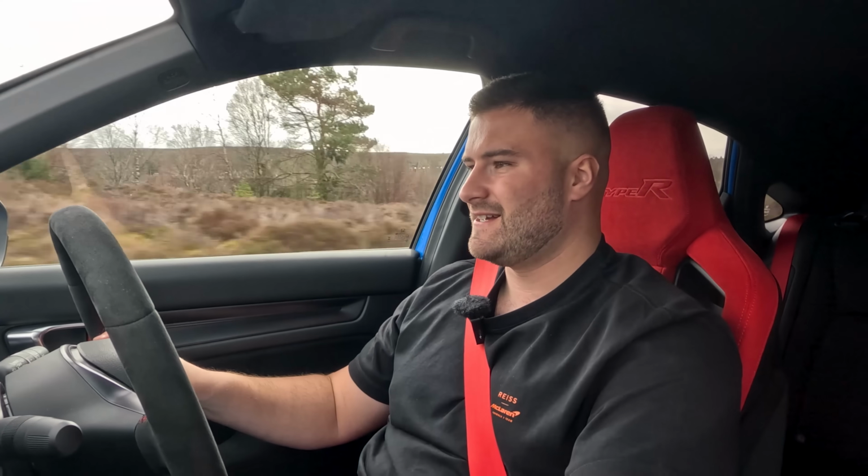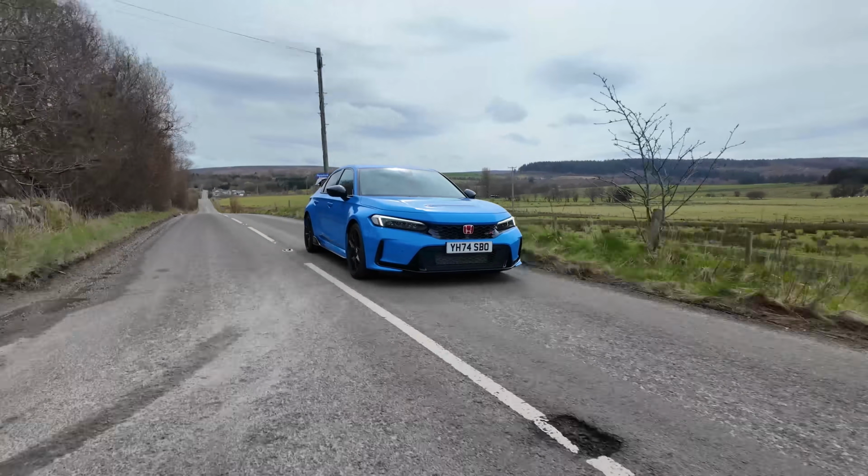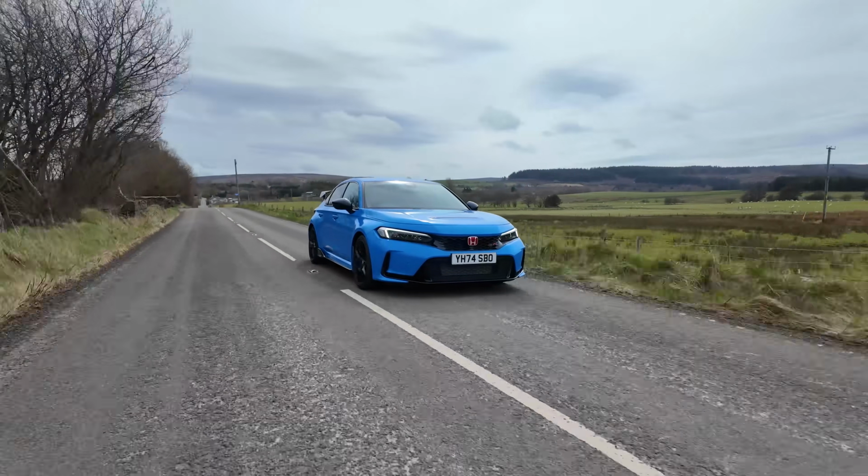But, for me, it's a Civic Type R. There's only one option you get, and that's a manual. But where you really get to grips with this car is its sheer performance. I mean, let's go down to second.